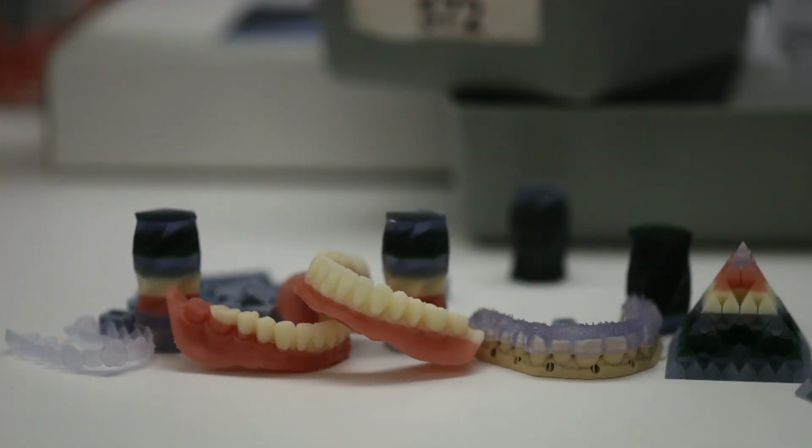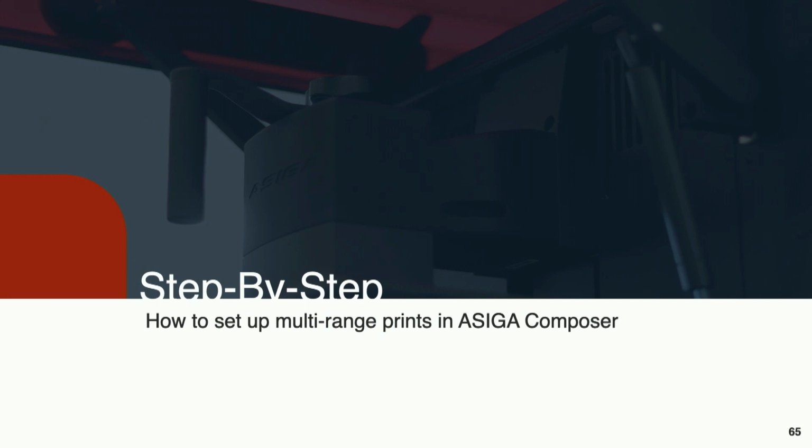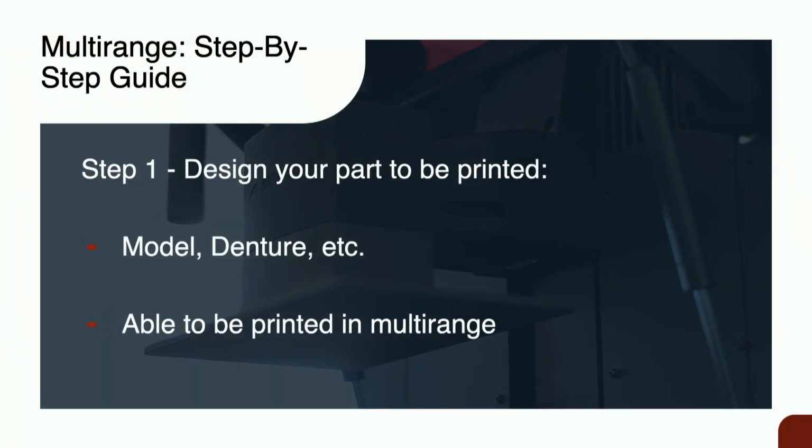The other thing you can do, of course, is 3D printed splints. So maybe it's a soft material on the inside or on the bottom side here, and then the top side is a harder splint material. So you have a dual splint that you can do combined together. So how do you do this inside of Asiga Composer? This is to give you guys a tour of it as well.